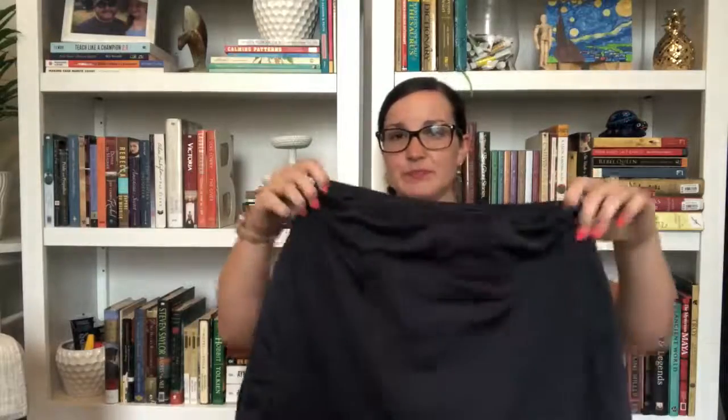It was about, I think, $17 or $18, and definitely size up, because all tennis skirts as a rule, I've tried on lots lately, they just all run really, really small. So make sure you size up.